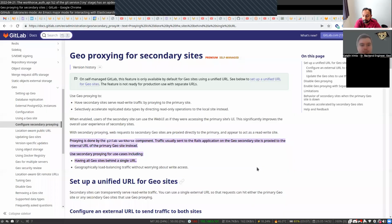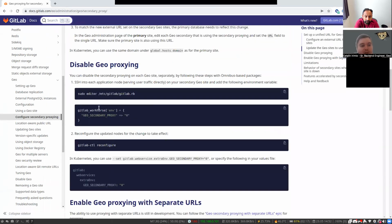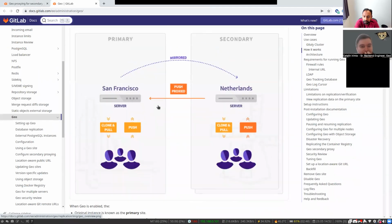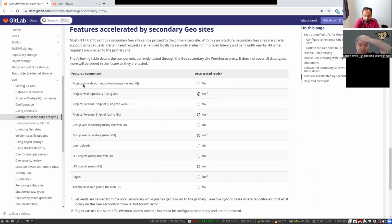I can try and share my screen while I look for those. Maybe that's easier. Just a second. Share screen, desktop. There you go. Okay. Yeah, I don't think we have a diagram on the geo site. We have this table. Let's see if we've updated this one. Yeah, I don't think we did. I think I can talk a bit about this table, because this is essentially the list of things that we proxy and don't proxy.